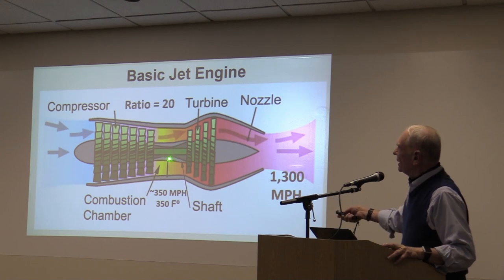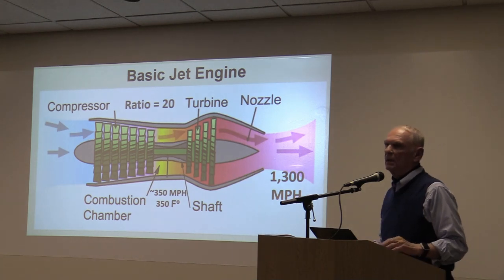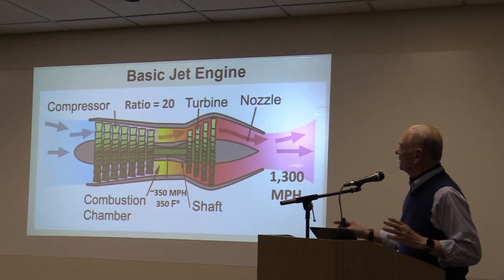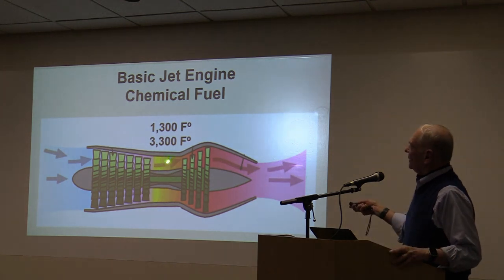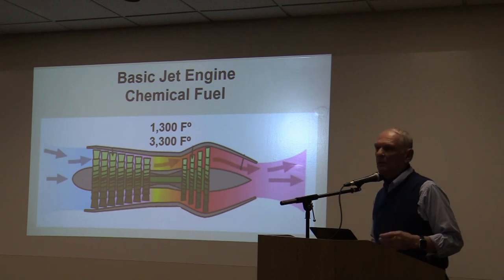And you squirt in chemical fuel, there's an explosion, it goes through the turbine, it gets nozzled down into thrust, and you get the output thrust of the engine. So that's the basic function of a jet engine and what the process was. The typical temperature range in the combustion chamber is as shown here.